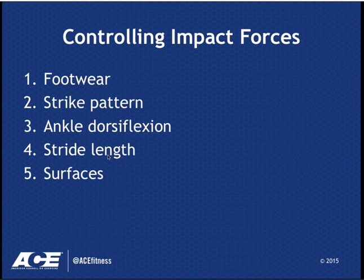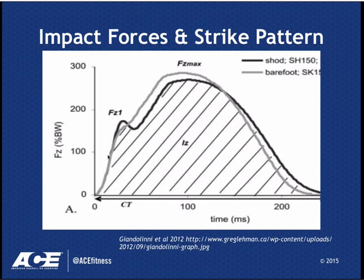As far as stride length, if we look at a midfoot strike versus a heel strike, part of why I like a midfoot strike is because it's associated with a shorter stride. So it's the shorter stride, not necessarily the heel versus the midfoot, that is controlling the impact forces. So shorten the stride, increase that dorsiflexion angle or make it a larger angle, and then we want to think about surfaces.